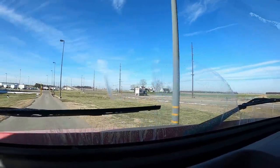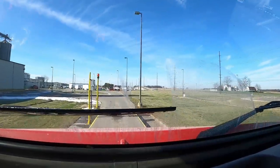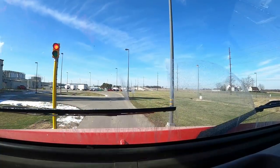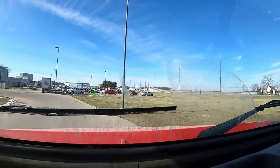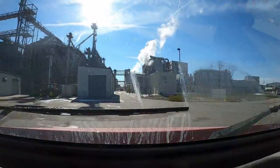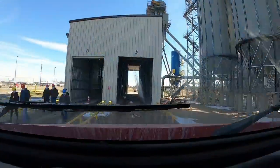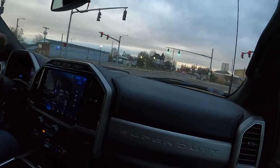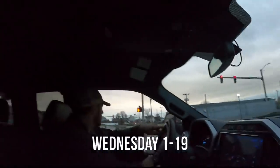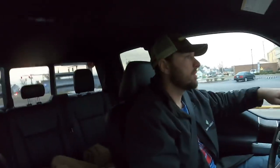See the scales. On the way to the precision planning, what do you call this thing? Conference? Winter conference. Me and Reese are going down here. Check it out.